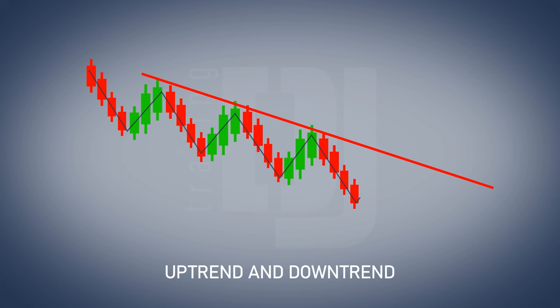But if the market should break through the trend line like so, then it can be one of the first signs that perhaps this trend is starting to change. So there we go. That's how it works from a textbook, theoretical point of view. Let's take a look in the real world.